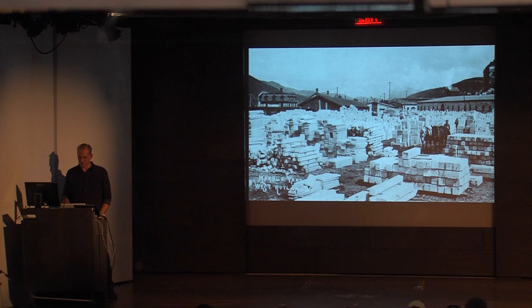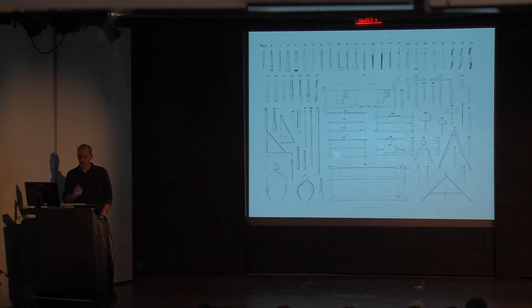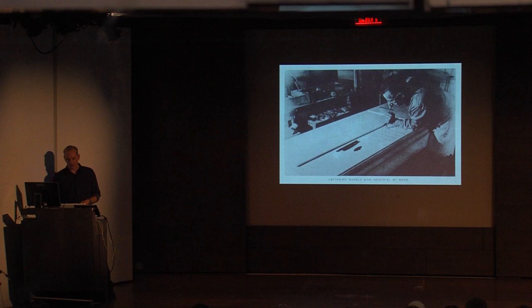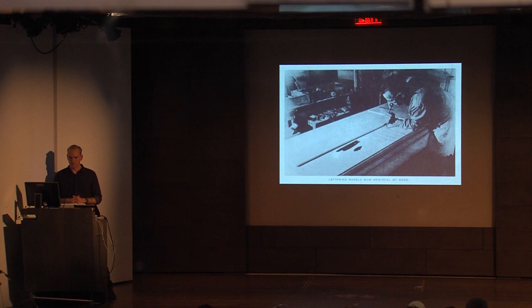It's still a handcraft at this time, and this is from a manual of marble working in the 1860s, showing the range of tools that a typical marble cutter would need. Lots and lots of different kinds of chisels and calipers and measuring devices and a good sturdy bench. And then this is a later photo from the 20th century, but I think it shows basically what they were doing a lot of the time in the 19th century, which is carefully chiseling away letters.